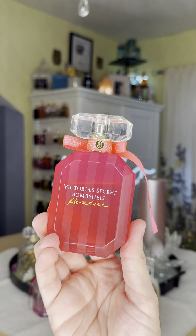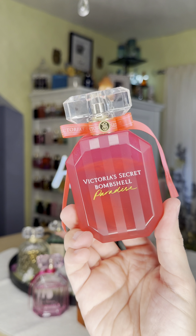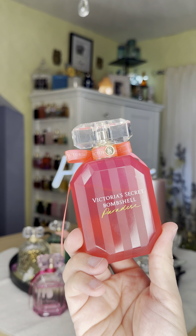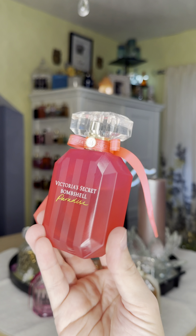Bombshell Paradise was released in 2019, and boy, does this have memories for me. I smelled this for the first time on my best friend, Jenny, when we were on a cruise in 2019. It was my first cruise ever, and I told her as soon as we got back to land, I had to buy this, and I did. We actually went shopping at an outlet mall, and I got this.